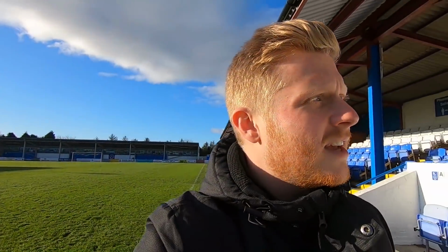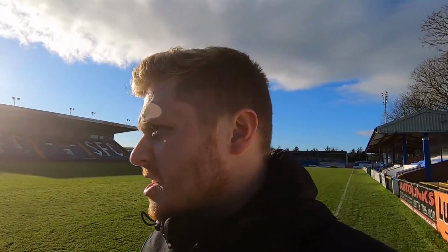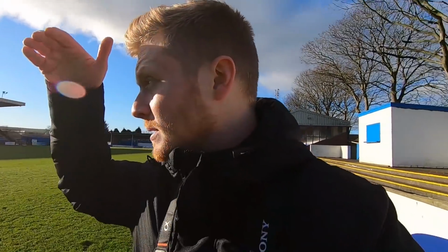So as I walk around the pitch here, you can see what a beautiful day it is and what a classic old stadium this is. Look, you've got standing sections, seated sections, terracing. What a proper football ground this is. And it has a capacity, depending on who you ask, of around 4,000 or 5,000 people. Seated, it has a capacity of around 1,500-ish, I think. But it depends on who you ask, what source you go to. But essentially, on a big game, 4,000 or 5,000 people could come in here.